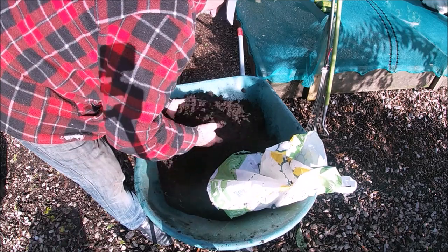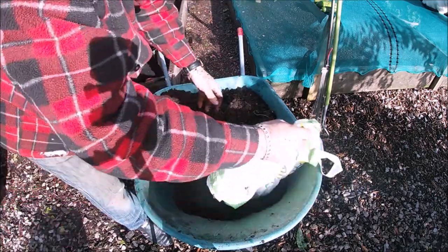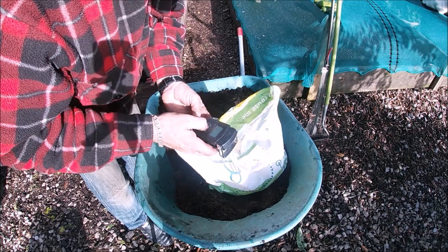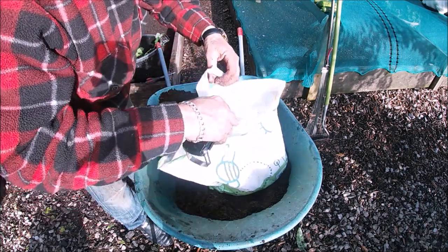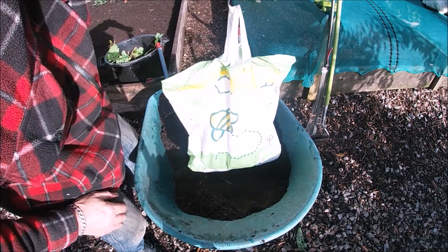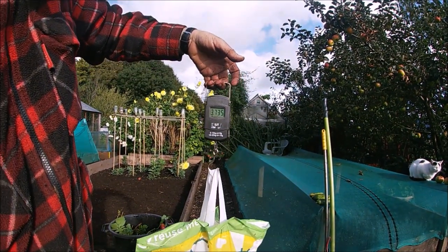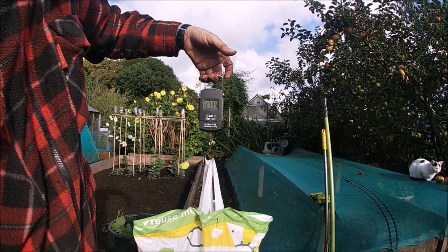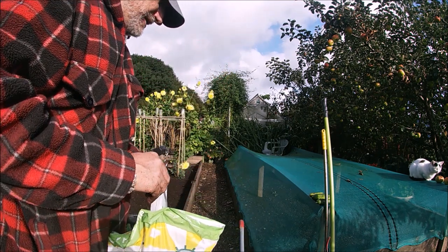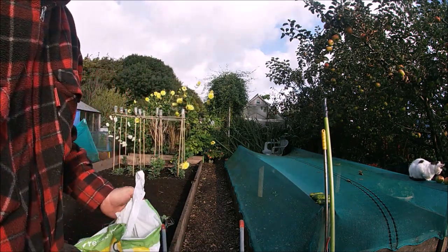Now I think we've got them all. There's nothing else left in there. Let's see what we've got in this bag. So I've set the scales to pounds. Just short of 4 pounds, that. Another couple of grams would take me to 4 pounds. So yeah, out of the two buckets we've got nearly 10 pounds of spud, so it works out about 5 pounds a bucket.